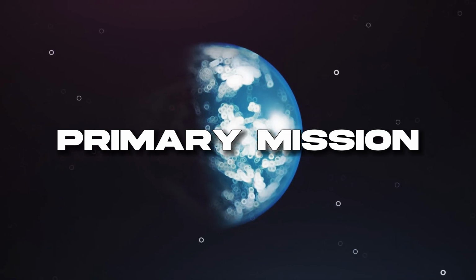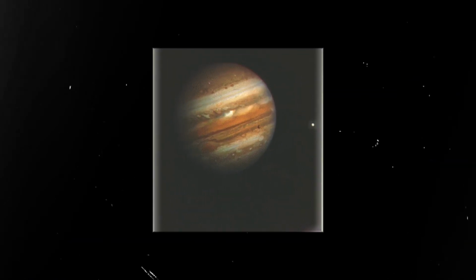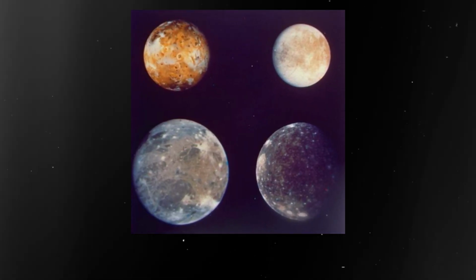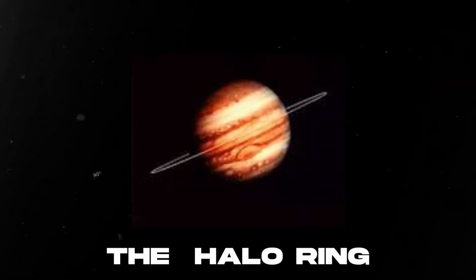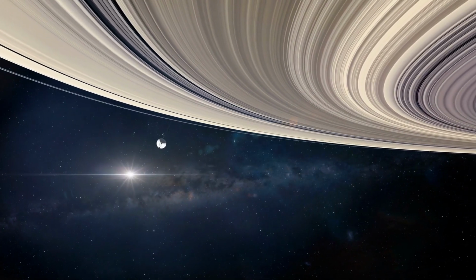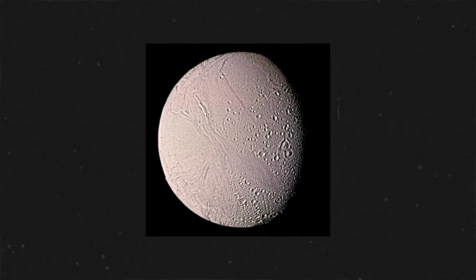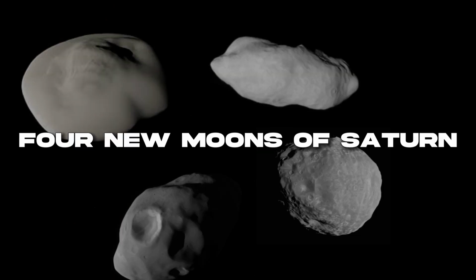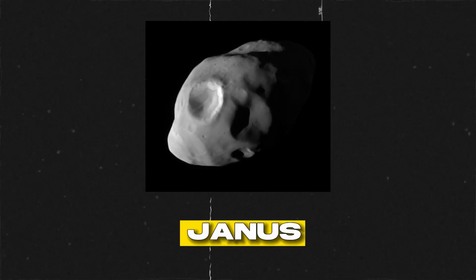During its primary mission, Voyager 1 flew by Jupiter in 1979, taking detailed images of the gas giant and its moons. It also surprisingly discovered a ring around Jupiter, which scientists called the Halo Ring. Voyager 1 then flew by Saturn in 1980, taking even more detailed images of the planet, its rings, and its many moons. The spacecraft also discovered 4 new moons of Saturn, which were named Atlas, Prometheus, Pandora, and Janus.